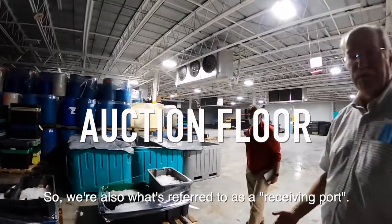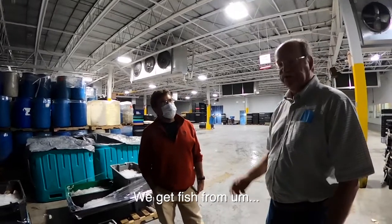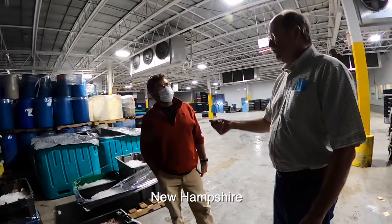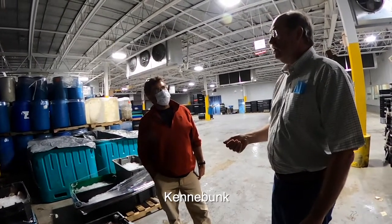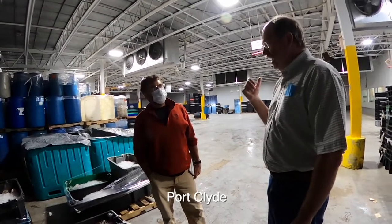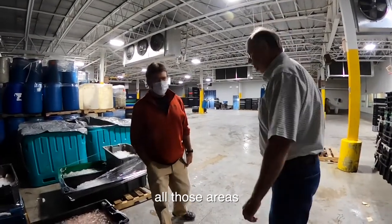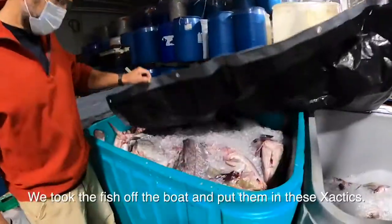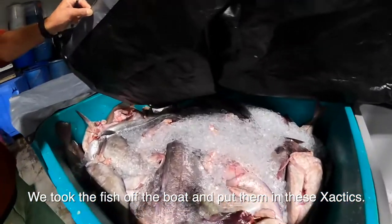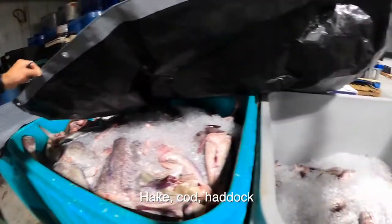So we're also what we refer to as a receiving port. We receive fish here too. We get fish from New Hampshire, Kennebunk, Arundel, Port Clyde. Yeah. Stonington, all those areas. So we took the fish off the boat and put it in these totes. Hake mostly, huh? Hake, cod. Yep. They're all haddock. Yep.